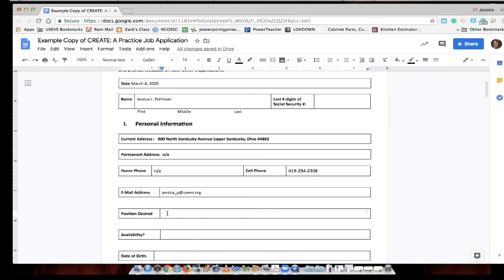Okay, position desired, like I said, this is a generic application, so you can pick the position that you would like to apply for. Availability, what day can you start? Again, be realistic. Do you have to put in a 2-week notice? If you do, give that within your dates, and you could say, I will need 2 weeks once hired. If you have no job and you could start tomorrow, you can put that you can start tomorrow. So maybe we can start March 5th, 2020. Ooh, not 2010.